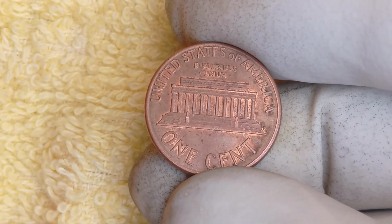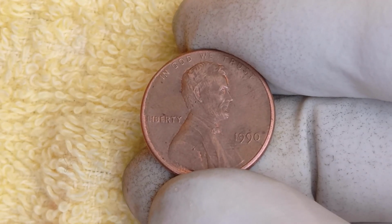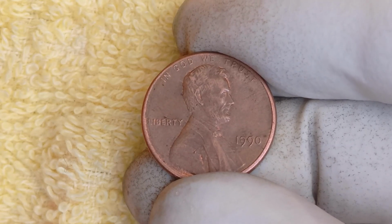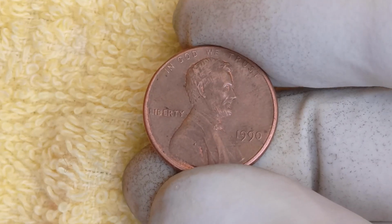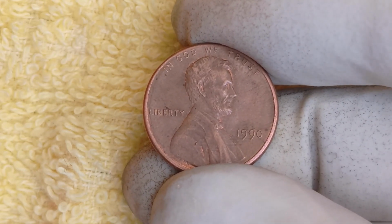If you have a 1990 Lincoln penny with no S mint mark, especially on a proof coin, you could be in possession of one of the rarest coins ever struck. Take a closer look under magnification to be sure.